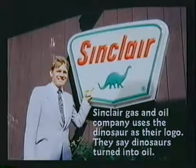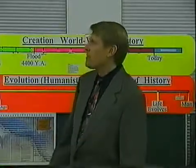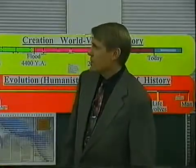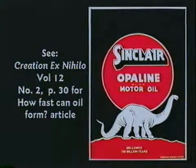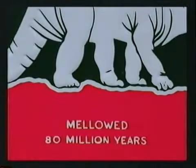And these guys drill for oil all the time. Sinclair is still a very valid company, mostly out west. You don't see them much here, but in Arkansas there are Sinclair gas stations, and all over out west, Sinclair Oil Company. The article, How Fast Can Oil Form? Creation Ex Nihilo, Volume 12, number 2, page 30, talks about that. I've got this sign in my office from Sinclair saying that dinosaurs have been mellowed for 80 million years.